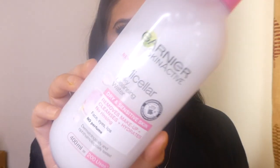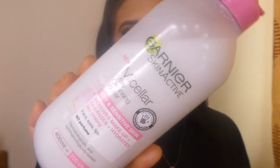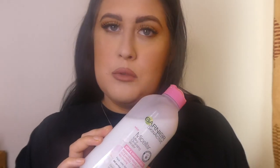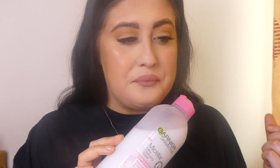So I'm going to be showing you guys this product. This is the Garnier Micellar Milk Water. You may have seen this, but you probably have seen the normal micellar water. Everyone has it, everyone raves about it, and it's actually really good. I like to use it with some cotton wool.